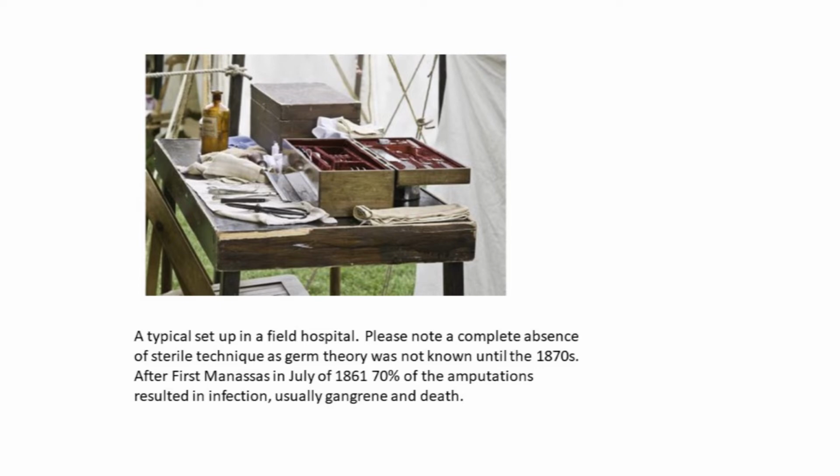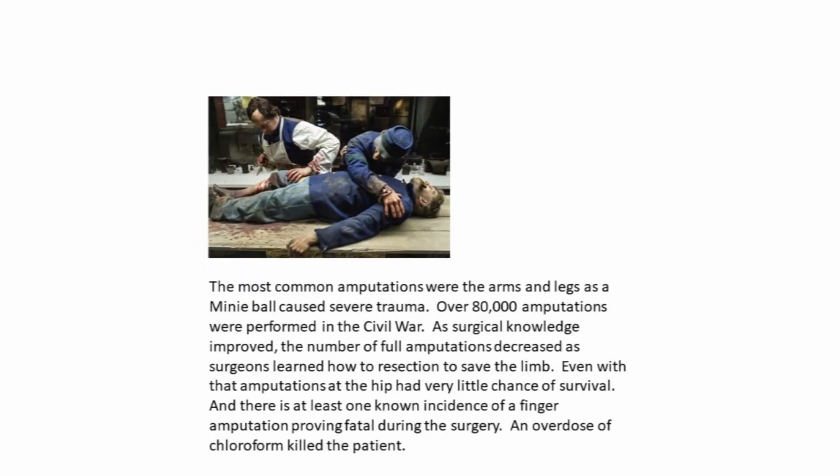Now, before I put this next one up, these are mannequins. Okay, these are mannequins. I think that's actually an exhibit at the National Civil War Museum in Harrisburg. Most common amputations were arms and legs, as a minie ball caused severe trauma. How many amputations were there in the Civil War? About 80,000, which isn't all that terribly many considering all of the wounds. It's not that bad. Surgical knowledge improved, and the number of full amputations decreased as surgeons learned how to resection to save the limb.